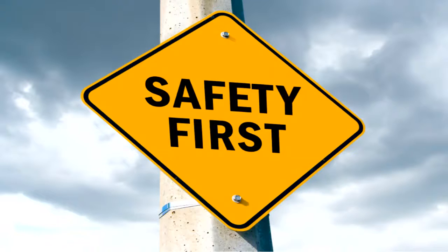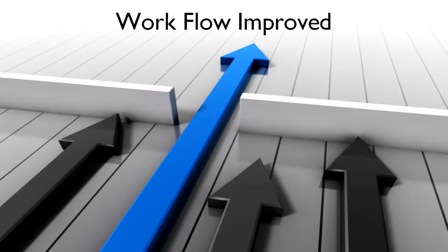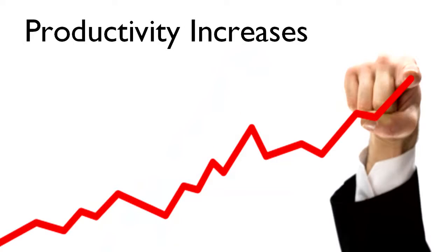Now, let's spend some time talking about why it's so important. First of all, sorting can lead to a much safer workplace. By clearing out the items you no longer need, people will have more room to work, and things like trip hazards and items falling off shelves will be greatly reduced. Additionally, sorting also improves workflow since there's less clutter to deal with. Next, done correctly, sorting will most definitely increase productivity in both production and office environments.